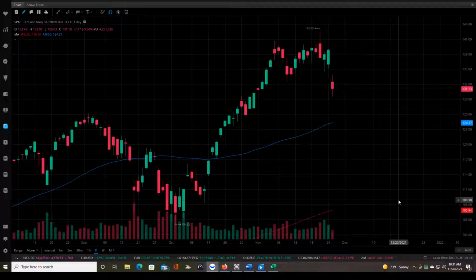That is a 3 times leveraged ETF, so it follows the S&P 500, but it moves 3 times the amount. So if the S&P goes up 1%, this goes up 3%. If the S&P goes down 1%, this also goes down 3%.